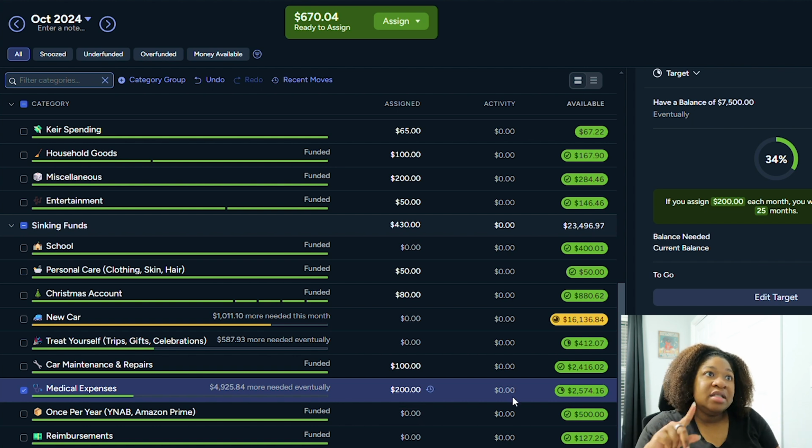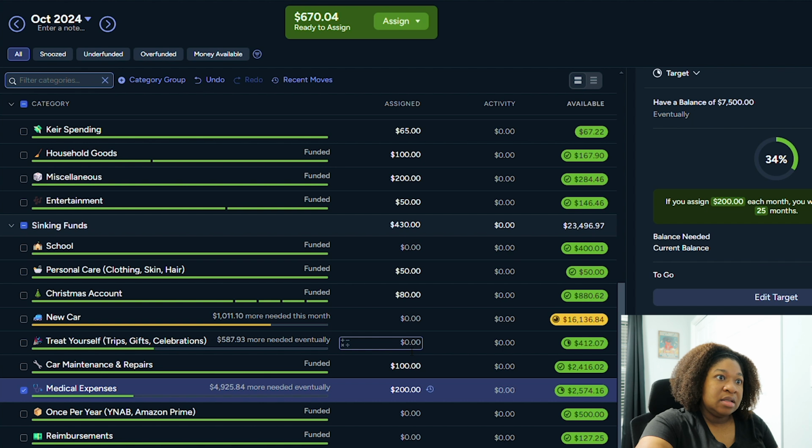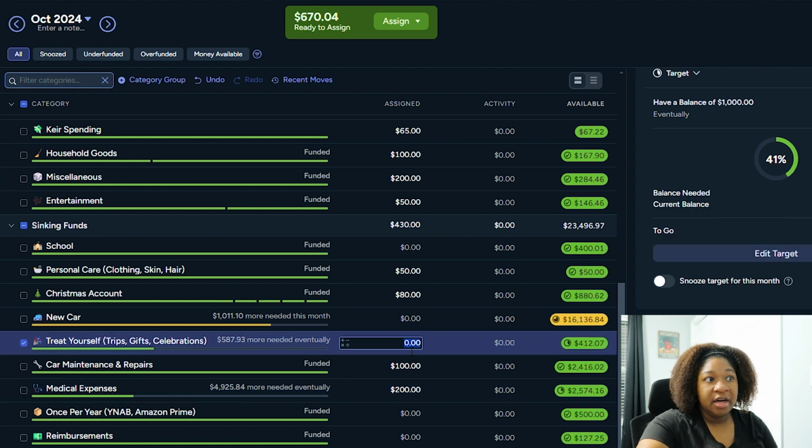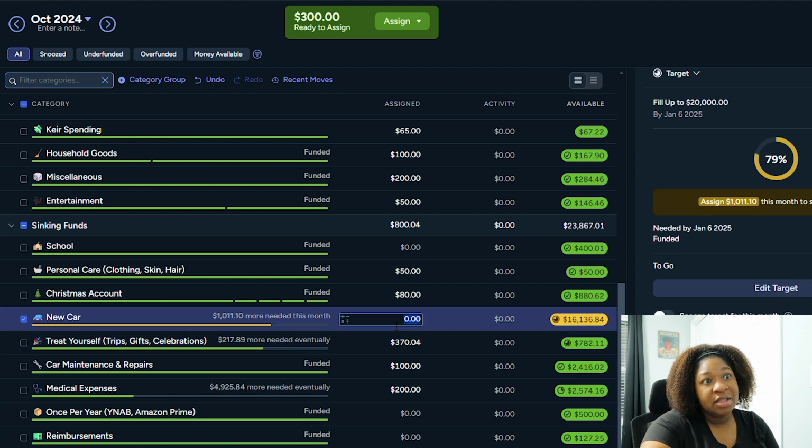Okay, so we have $670 left, and I want to revisit the new car category and the treat yourself category. So just by priority, since we do have a trip coming up in November, I need to definitely fund this because we only have $412 in there. So I think what I'm gonna do is $370 here for the trip, $370.04. And then I'll put the last $300 towards the new car.